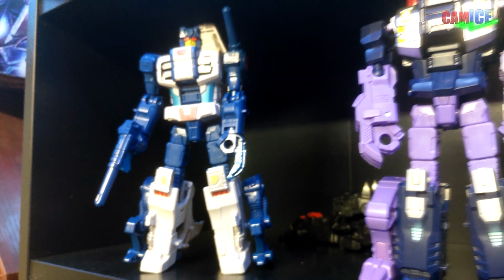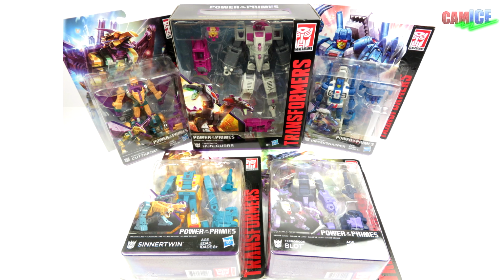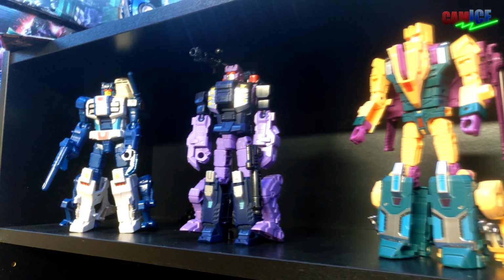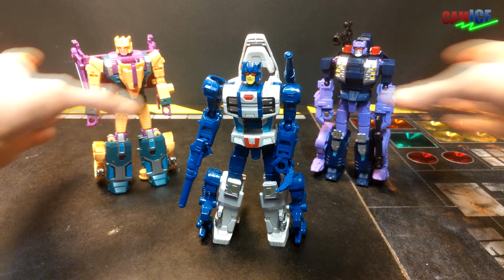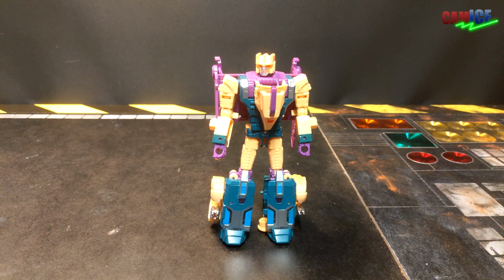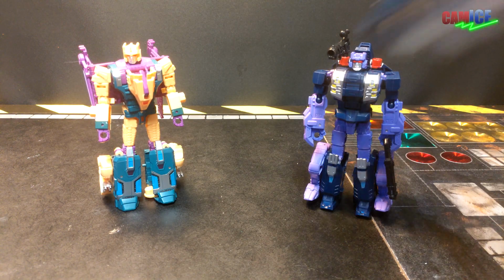Anyway, Terrorcons were released as deluxe figures in the Power of the Primes Generations toy line. And of course, they were a combiner. They combine into Abominus, so there are 5 different robots in this combination mode. They have only released 3 of these: Rippersnapper, Blot, and Cutthroat. Sinnertwin and their leader Hun-Gurr are yet to be released. I'm expecting them to release them by the next 6 months or so.